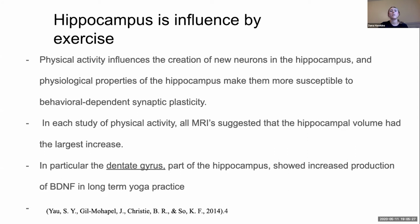That was another downside to the studies, that a lot of these studies are being done primarily on the hippocampus. It has a particular region, the dentate gyrus, which showed an increased production of BDNF in the long-term yoga practice, and it's where a lot of research is seeing that a lot of BDNF is being synthesized. So it just gets a large focus by research.